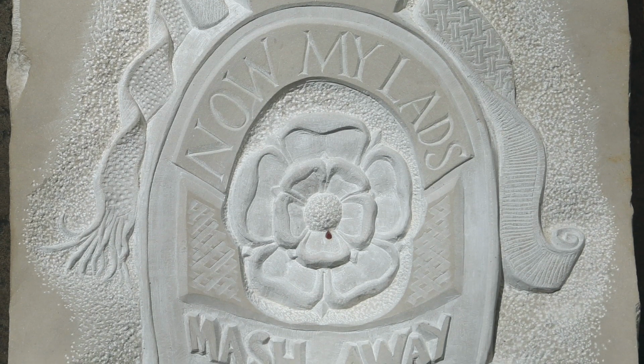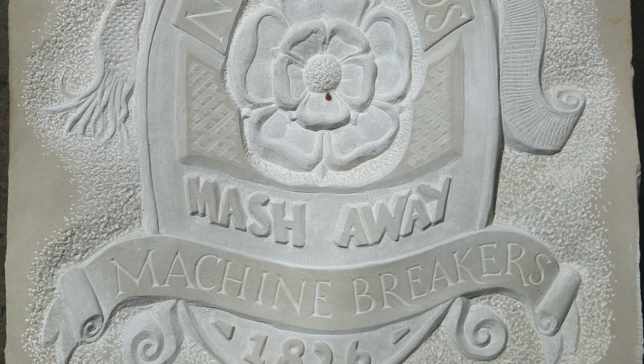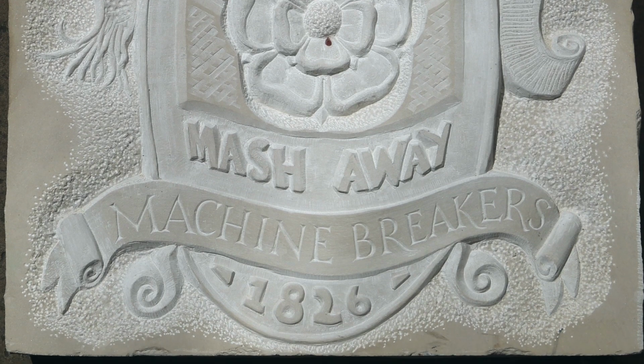The Stone was the piece that I was making around Mary Hindle in Lancaster Castle, where she was held in 1826 for a year, under the guidance of Alan Ward, who's a fantastic stonemason and artist, and the piece is a commemoration to her.